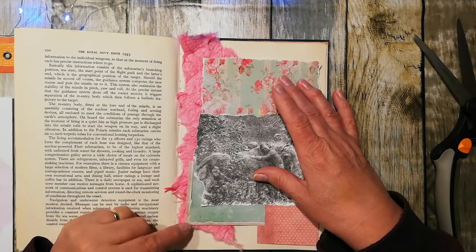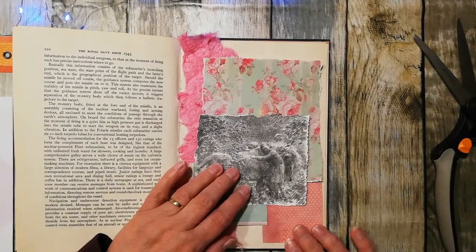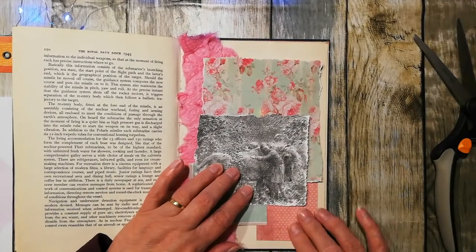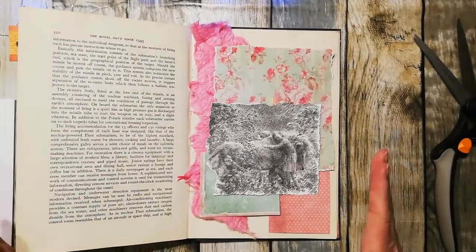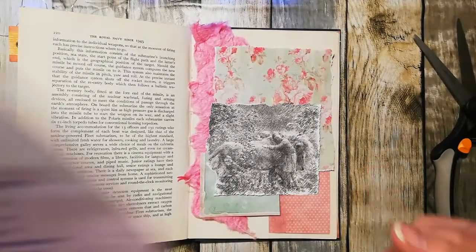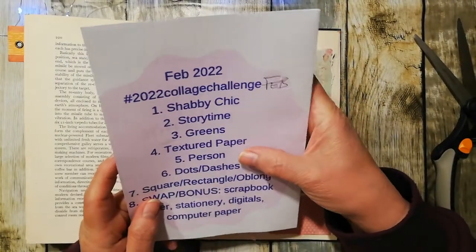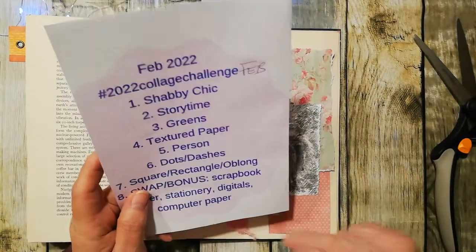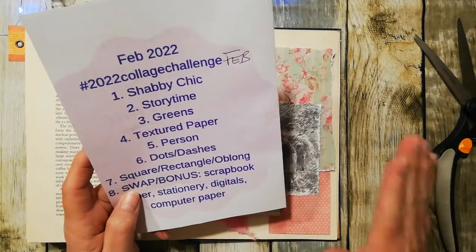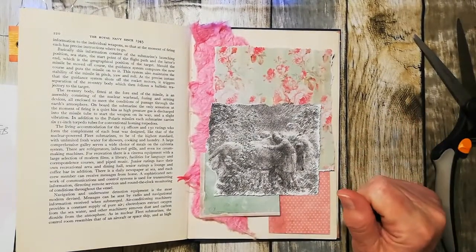I'm going to use the square edge of that because it's got a border on it. This one I'm going to have here, I think, lower down. So that's my basic composition. So we've got Shabby Chic, Storytime, greens, textured paper, person, square and oblong, dots and dashes. So we've filled all of the prompts other than I'd like to put some lace on it.